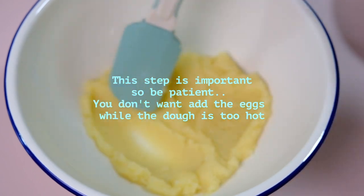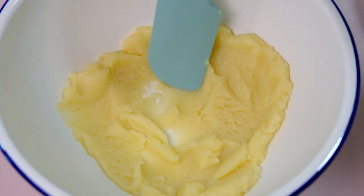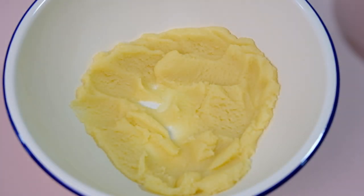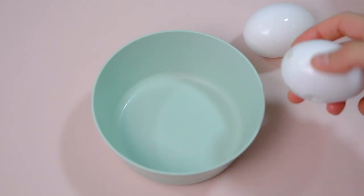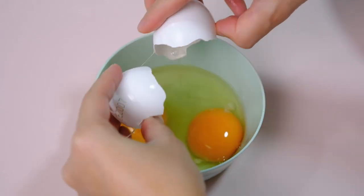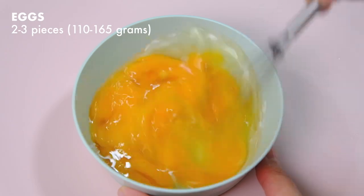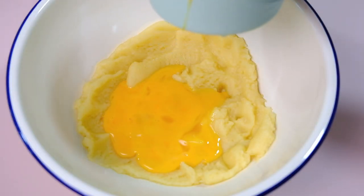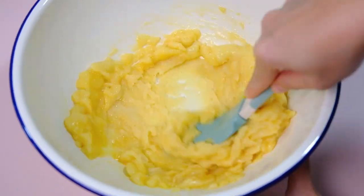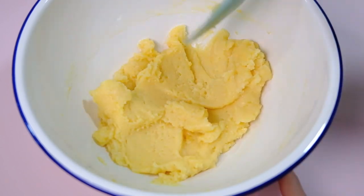The way I prefer to cool down my dough is to place the dough in a bowl and then flatten the dough along the sides of the bowl. This increases the surface area so it cools down faster and more water evaporates as you do this. After your dough is cool enough, now we can start adding the eggs. The amount of eggs added is variable. To prevent the dough from being too runny, I like to have all the eggs whisked well in a bowl first. Then I will add it a little at a time, mixing in each addition until I get the right consistency.